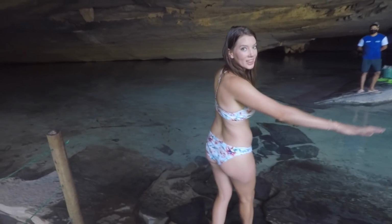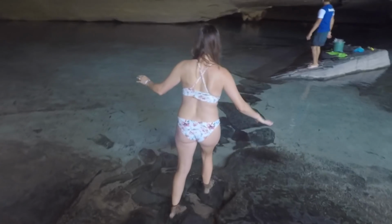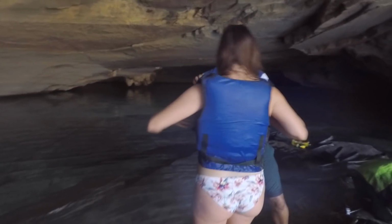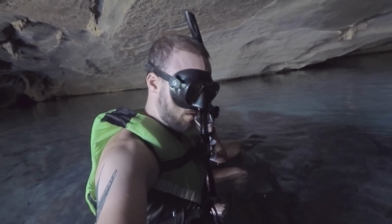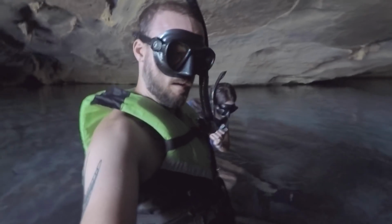We are entering the cave. Okay, we got our snorkel stuff on and we're ready to go. We even got flippers. Alright, let's go into this glassy water.